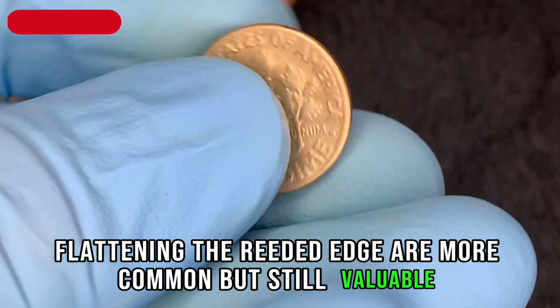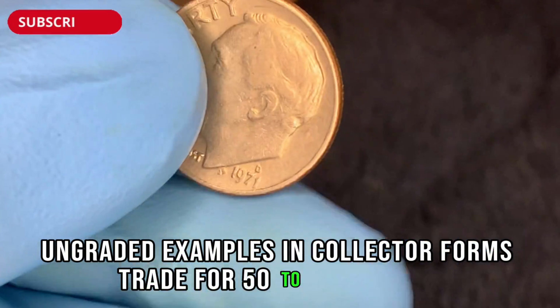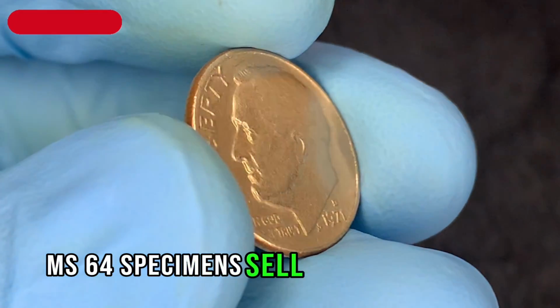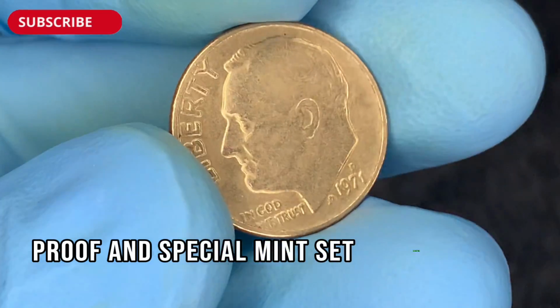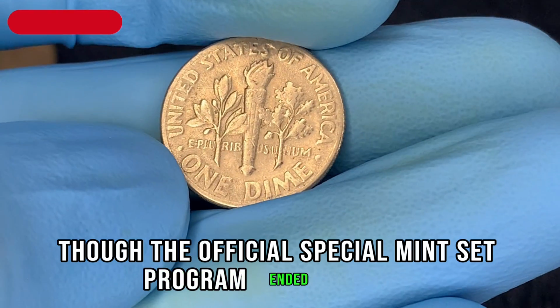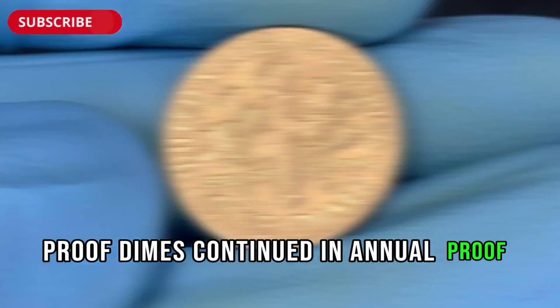but still valuable. Ungraded examples in collector forums trade for $50 to $75, while encapsulated MS63, MS64 specimens sell for $150 or more. Proof and special mint set varieties add another layer of depth for advanced collectors. Though the official special mint set program ended in 1967, proof dimes continued in annual proof sets.